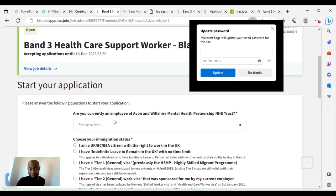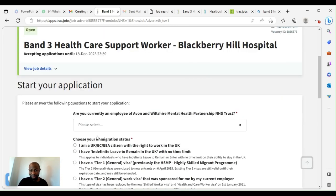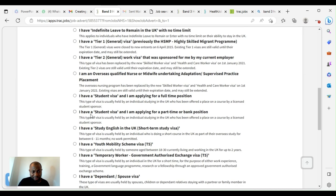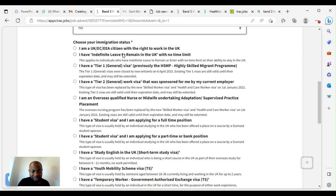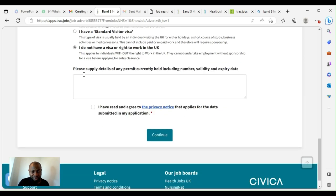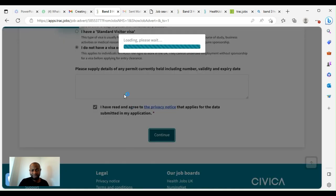Now we are there. We can now start the application process. So you see, are you currently an employee? No. This one is no. Choose your immigration status. I have a student visa, I have indefinite leave, you are a foreign worker. I do not have a visa or right to work in the UK. That's it. Please supply details of any permit currently held. The number, none. I've read and you continue.